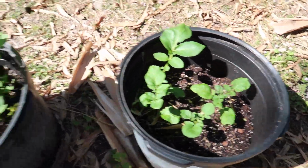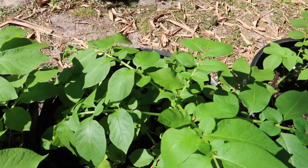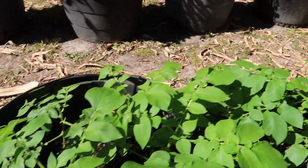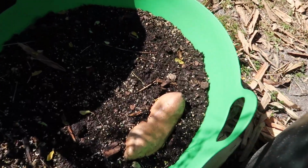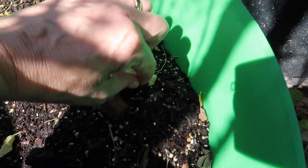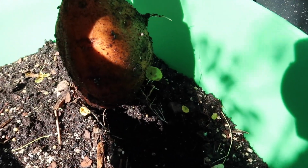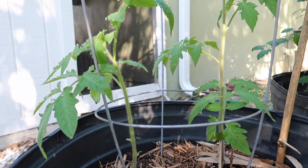The potatoes are doing really well. I don't have any flowers yet, but they all look very healthy and green, so that's encouraging. The sweet potato, while I don't have any sprouts or stems coming out on it yet, does have some roots showing. So let's talk about our tomatoes in the containers.